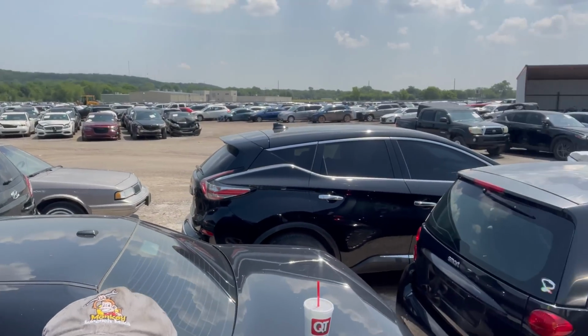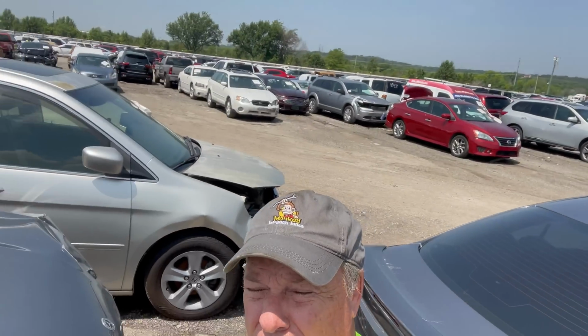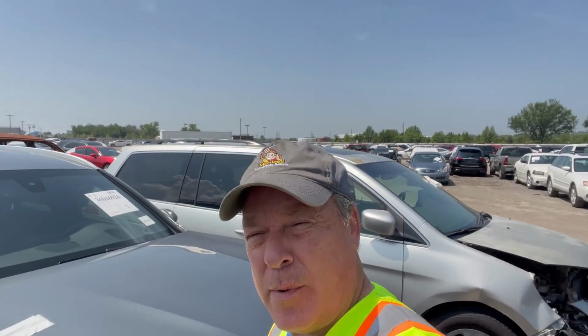We are back at IAA here in Tulsa, Oklahoma. Check out all these cars and trucks that you could be parking in your garage or your driveway or the parking lot if you live in an apartment. You don't have to be a dealer, and you can find yourself some very cool cars and save yourself a whole lot of money. Let's go ahead and check out some of my favorites that I have found today.